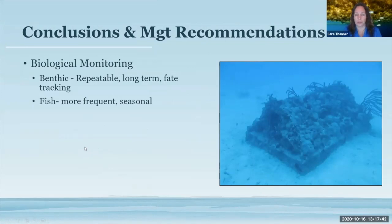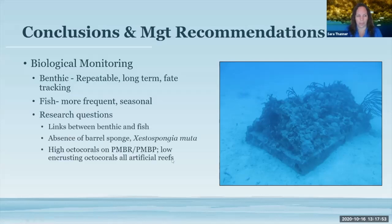Obviously more fish surveys would be great so we could determine any fluctuation in those grunt assemblages to see if they change or it's always dominated by tomtates or if there's any seasonality to anything. And then we also always have tons of research questions that we'd like answered. So if there's any grad students out there that want to work for free, I have plenty of projects I could throw your way.